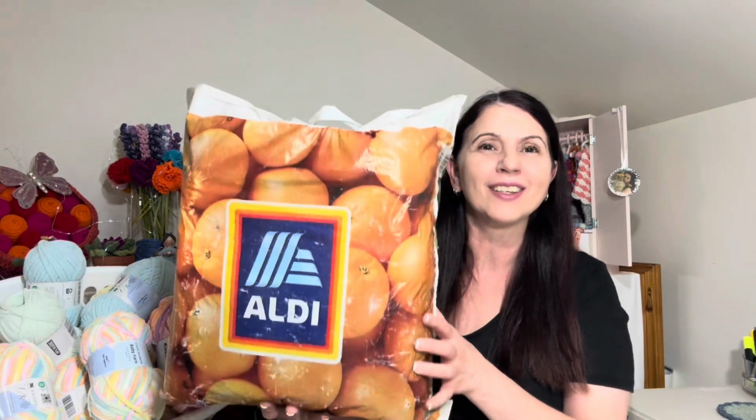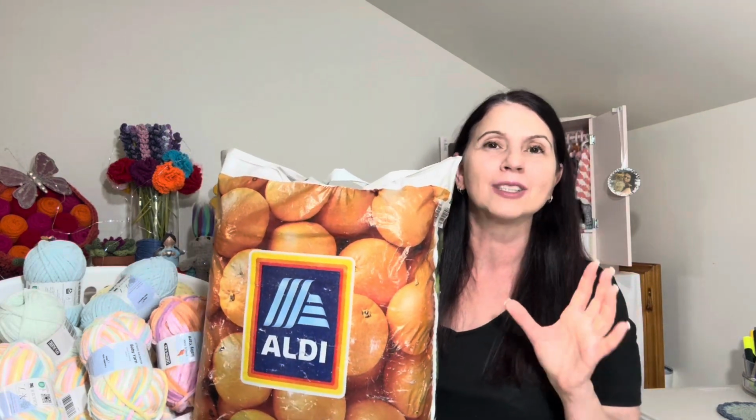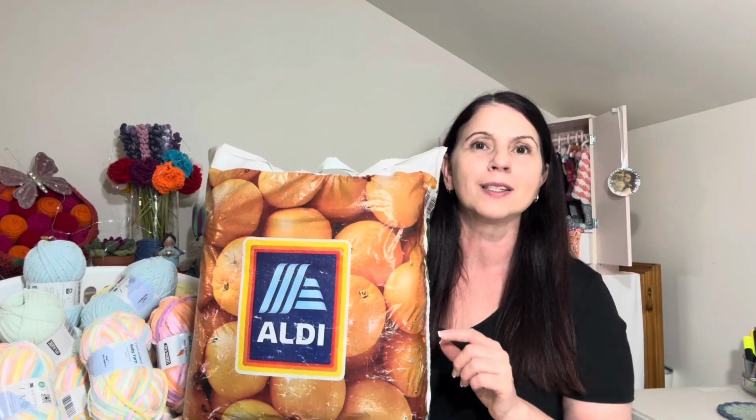I'm Litza and I cannot believe my luck. I actually found yarn at ALDI. So I'm bringing you my first ever ALDI yarn haul. Now today is Saturday the 3rd of May 2025.